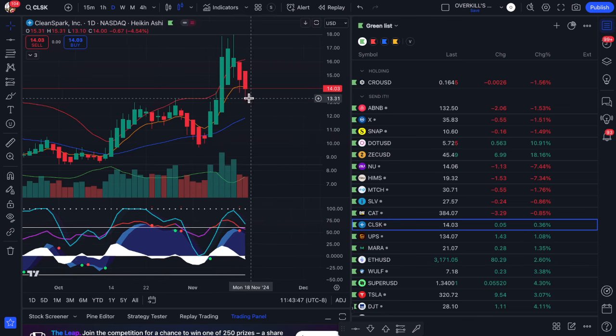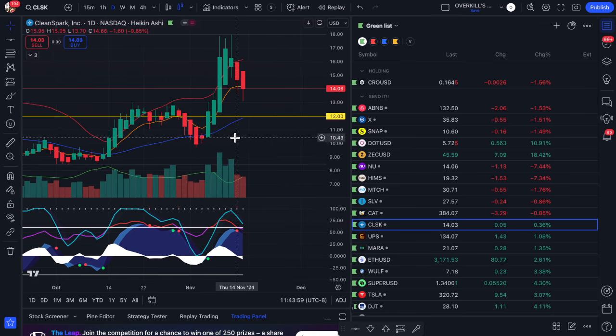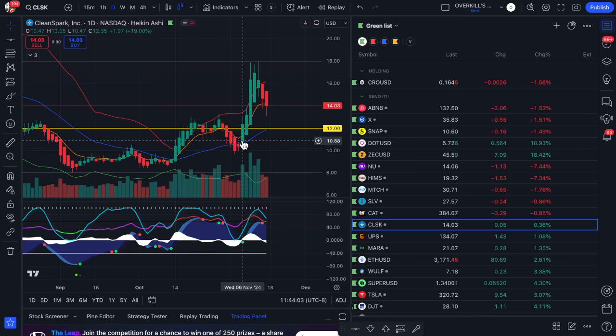And now we're getting a pullback. So the dot is red. What we want to do is wait for the blue stochastic to get back down here to zero and give us a green dot. I think this thing will probably bounce around $12. That's where I'd be looking to buy the dip. That's right off the 30-day EMA, which is also part of our trading indicator. This is the Bollinger Bands with a 30 EMA. So watch for a bounce off that blue line, just like it bounced there, and just like it bounced right here.